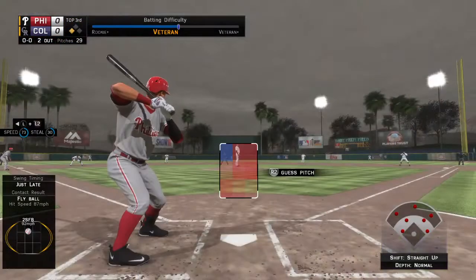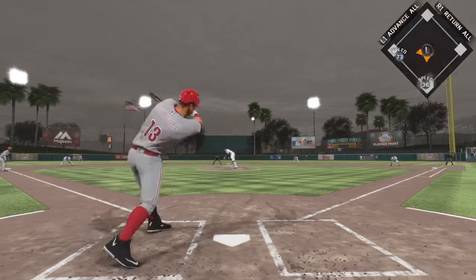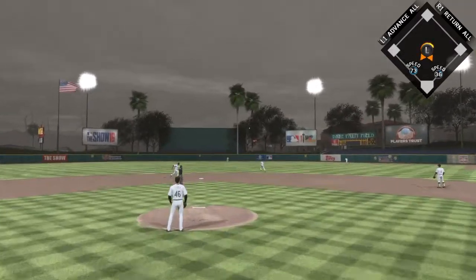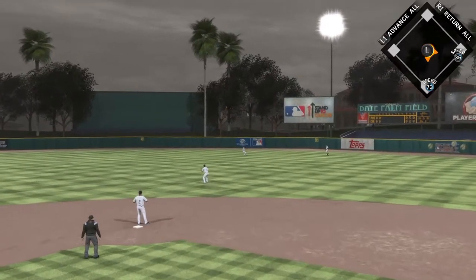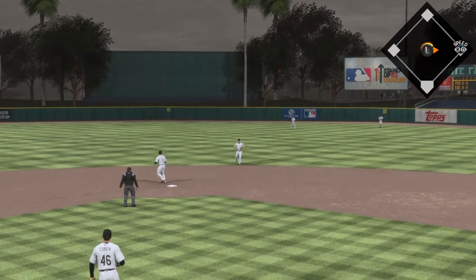So a man at third here with two gone, and set to stand in the still very imposing figure of the three-time MVP, Alex Rodriguez. First offering on its way. Liner toward right center. And a base hit as the Phillies will strike first in this one. They lead it 1-0.